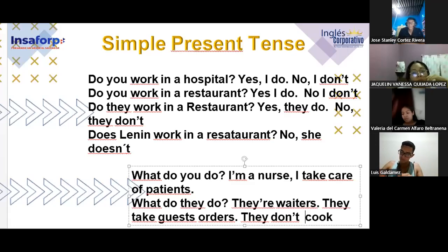Pero si preguntáramos, por ejemplo, vamos a ver. What time is it? I'm sorry. All right, 7:20. It's almost time to call the attendance, guys. All right, it's almost time.